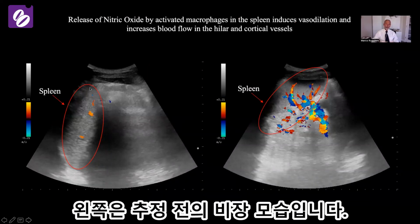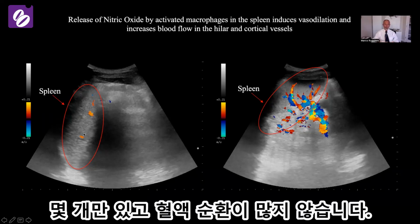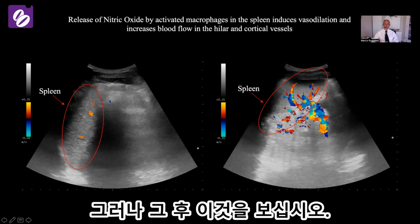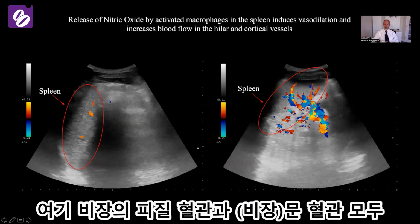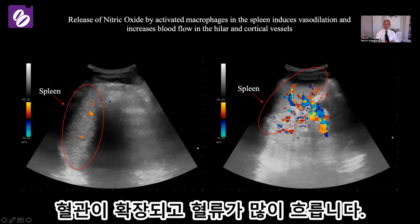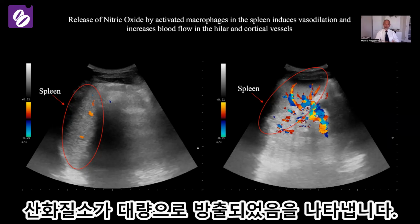So this is before assumption, and you see only a few blood vessels, not much blood circulation in a normal spleen. But after the assumption, look at this, look at all these colors. Here, both the cortical vessels and the hilar vessels of the spleen, they are vasodilated. A lot of blood flow. So this indicates that there has been a huge release of nitric oxide by the activated macrophages.